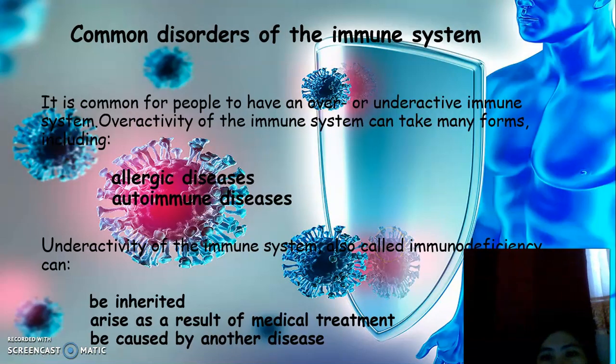Next are common disorders of the immune system. It is common for people to have an overactive or an underactive immune system. Overactivity of the immune system can take many forms, including allergic diseases and autoimmune diseases. The allergic diseases are where the immune system makes an overly strong response to allergens. Allergic diseases are very common. They include allergies to food, medications, or insects.